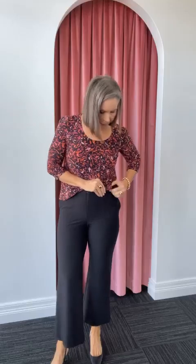Just worn out casually, I've got it on with the Troy pants in black. Troy pants are just beautiful, tailored in our jersey as well. Plenty of stretch. It's got a hidden zipper and internal button. Lovely deep pockets on the side. It is a bootleg shape, and it's a cropped length as well.